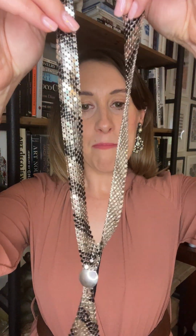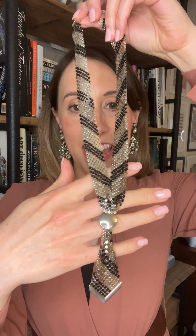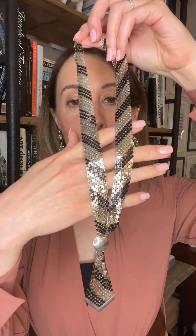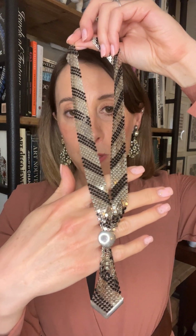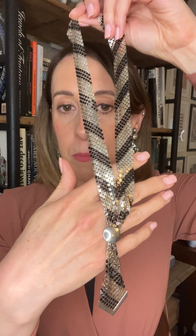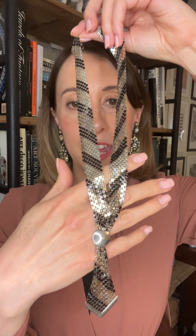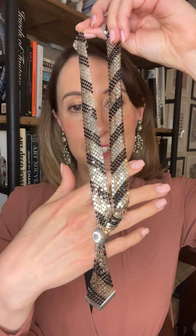Finally, let's move on to my final necklace before I move on to my final accessory. This piece is an Art Deco necklace. Now I say Art Deco because it is certainly of that style. However, I believe that this is most likely from the Art Deco period of the 1920s. However, it is possible that it could be from the Art Deco era of the 1970s. It's quite difficult to date due to its construction.